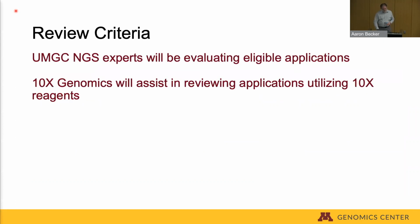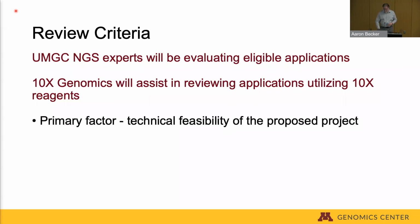So review criteria. UMGC experts, mostly going to be service managers and possibly the director as well, will be considering these applications and evaluating their eligibility for the program. 10x Genomics is going to assist with reviewing those that are applied for the single cell project. The primary factor for the consideration here and eligibility is going to be technical feasibility of the project.